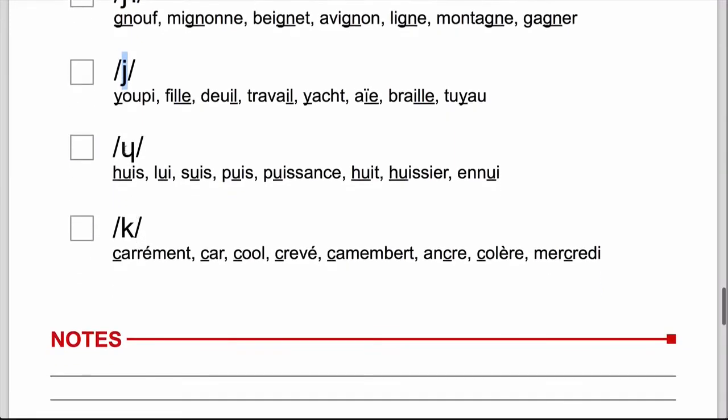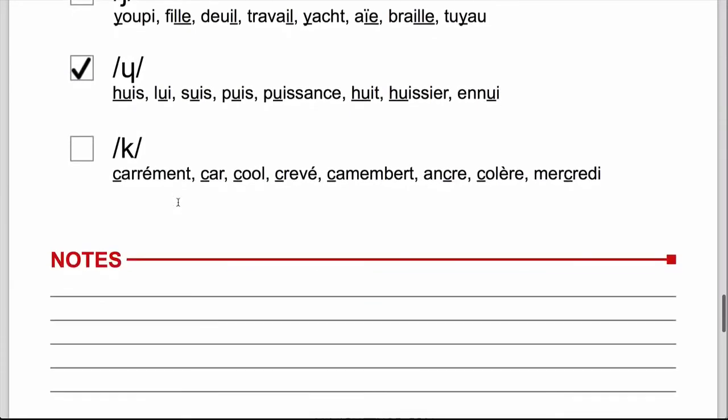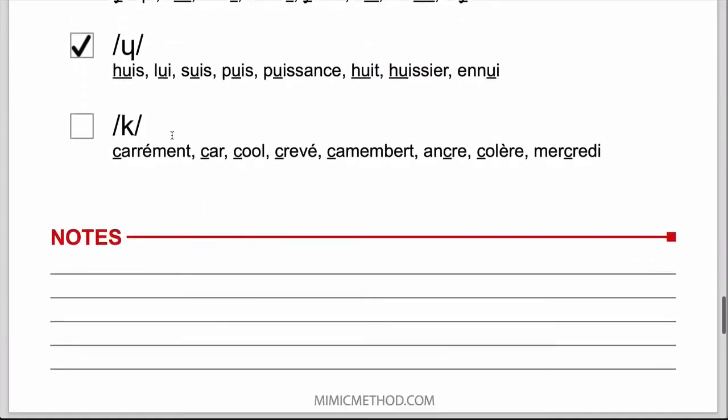All right, and then we have this sound, very tricky for a lot of people. You want to focus here. This one requires you to round your lips at the beginning. Oui, lui, suis. So you can't confuse it with the W sound. So it's not we, it's oui. And we go over that in detail in the course.